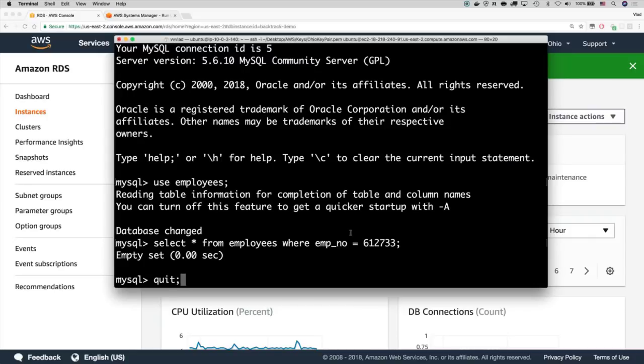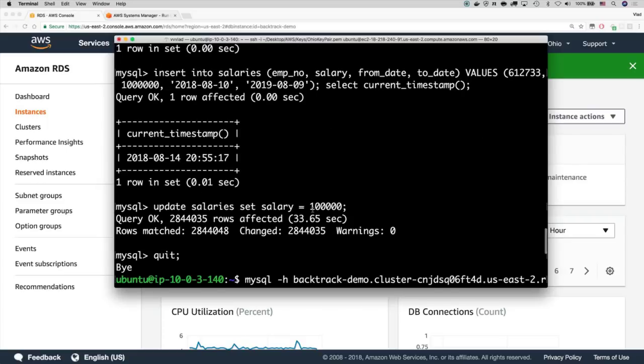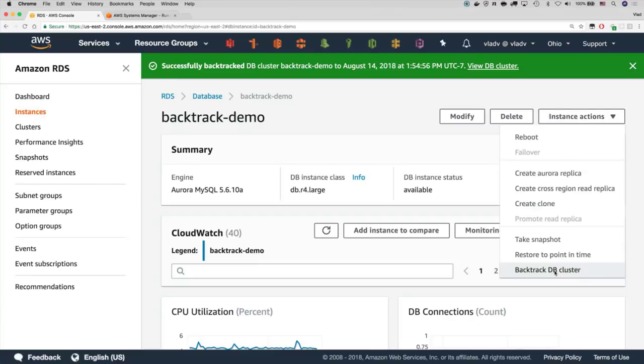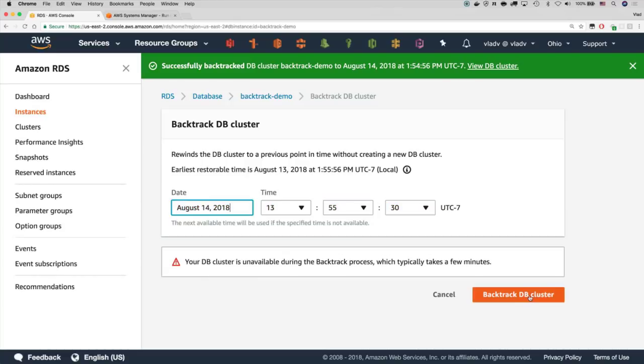Now, sneakily, just for the purposes of this demo, I recorded timestamps when I made these operations, so I can easily go back in time just to the right spot. So I'm going to go back to the RDS console, back to my cluster, and I'm going to pick instance actions, choose Backtrack Database Cluster, and try again. And be a little bit more precise as far as the time that I want to choose. And I'm going to go ahead and backtrack database cluster.